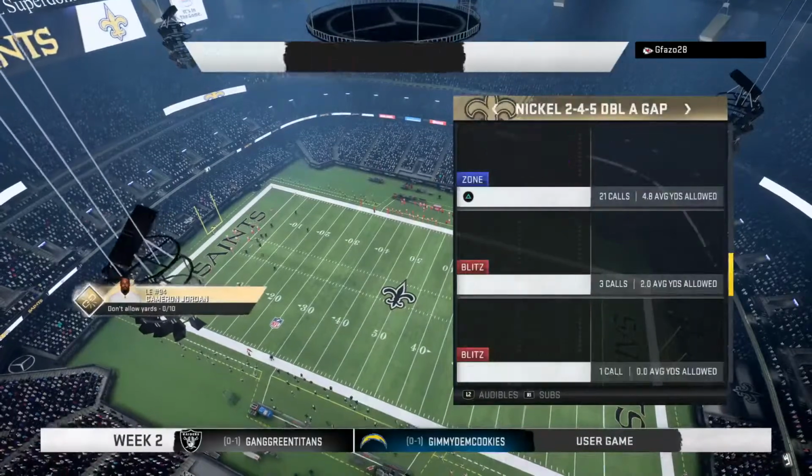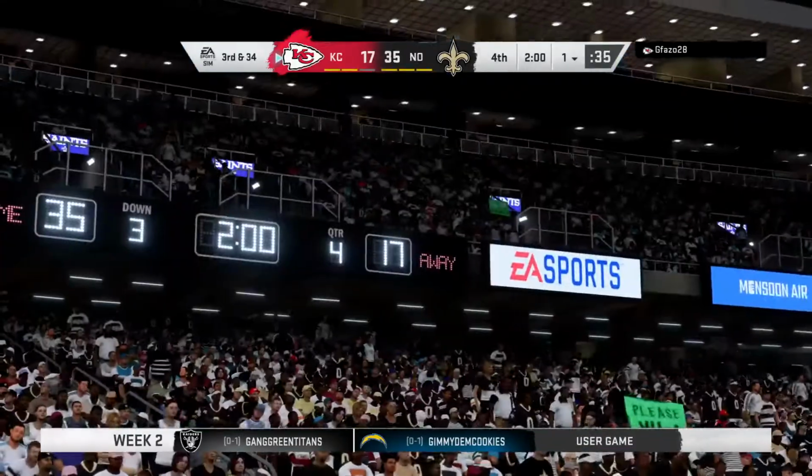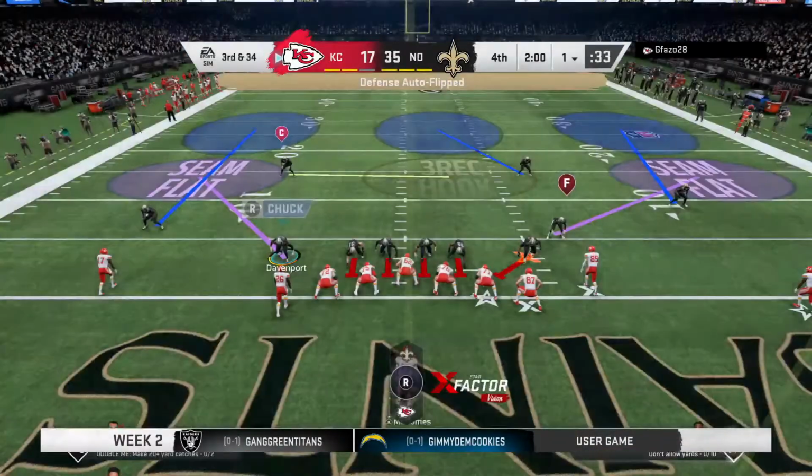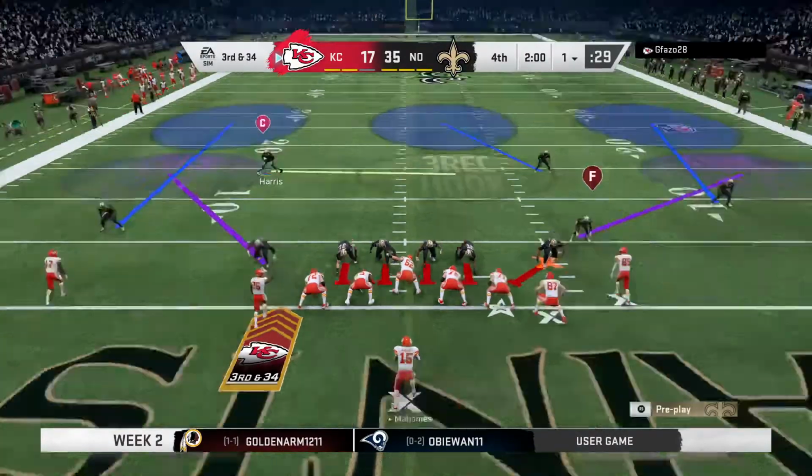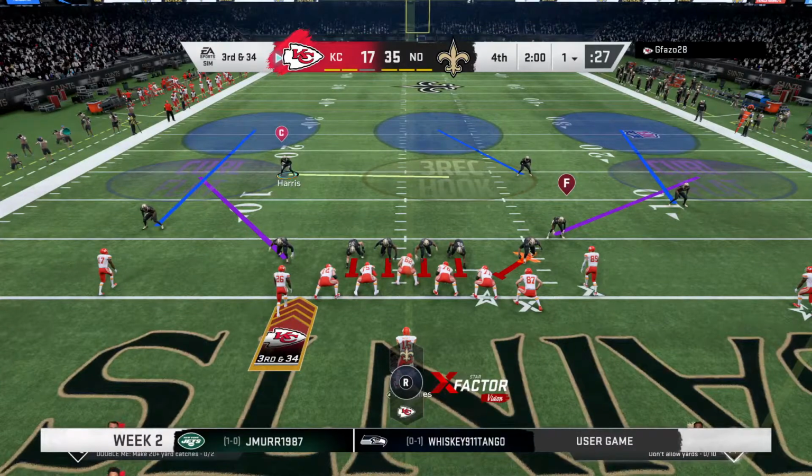2 minutes left to play in this football game here on EA Sports. So the Chiefs in possession of the ball as we welcome you back. And let's see what they've come up with offensively after having time to talk it over.